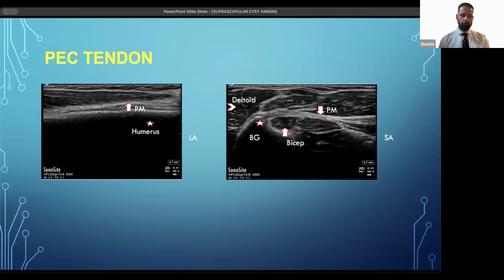So from there, I'll move over to the pec tendon in short axis and long axis. And this is short axis right here. So you can see the pec major right there, and the humerus right there. And then this is long axis. This is the deltoid. This is the bicipital groove, the biceps, and then the pec major from this view.